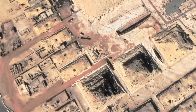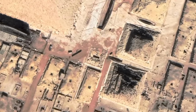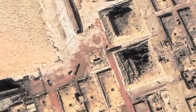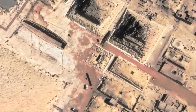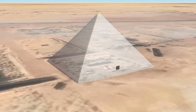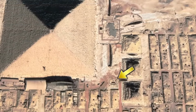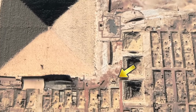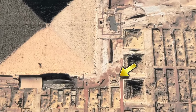Zahi Hawass believed it was a possible changing room for the king, and it was in use during the Sed festival. Others have said it could have been for the burial of placentas or viscera. Some say it was a tomb for the royal crown, or maybe temporary storage for the body, and so on. The fact is, nobody knows why this pyramid was built, and why it's in such a prime position, because we don't have any written records, and there are no quality archaeological finds associated with G1D.